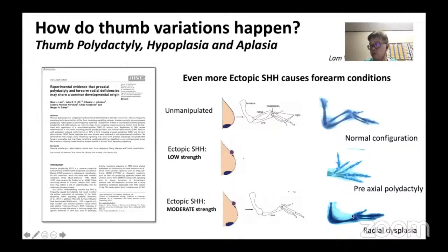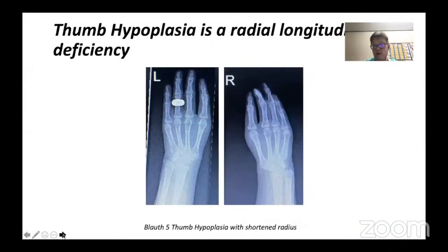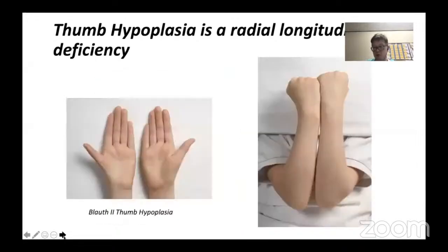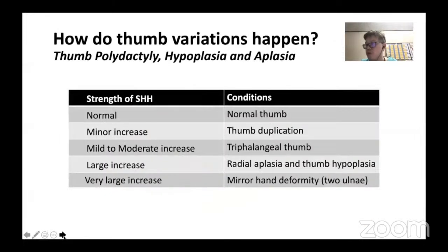which led to radial dysplasia and also thumb hypoplasia. And so from our experiments, we can come up with a theory about thumb hypoplasia being a radial longitudinal spectrum, which we have known all along. So this is a Blauth 5 thumb, and the radius, I don't know whether you notice, is just a little bit shorter than the ulna. This is a Blauth 2 thumb. Initially not apparent that the forearm is shorter, but inevitably you will find that it is always shorter than the contralateral forearm as the child grows older. And so from here we can come up with a spectrum based on the dose of ectopic Sonic Hedgehog, and this could explain how the majority of thumb anomalies happen.